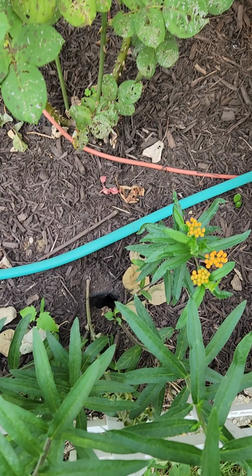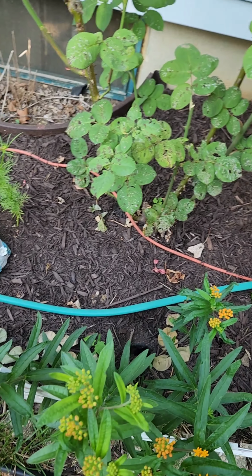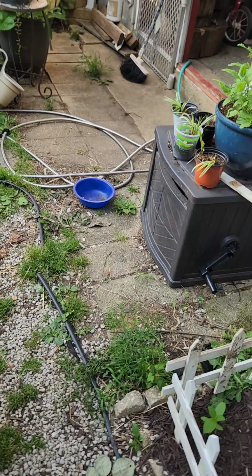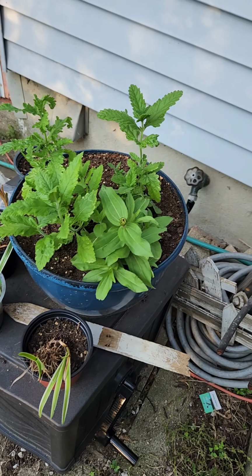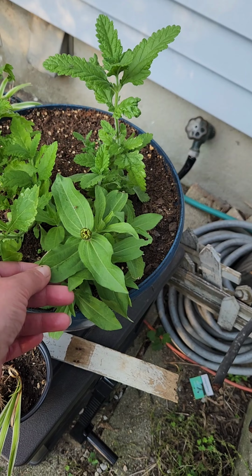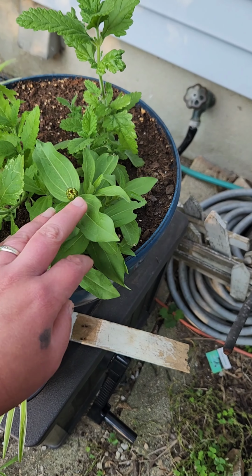There is a chipmunk hole at the base of my milkweed plant for the monarchs. I have some cosmos over there. Yeah, I did a lot of flowers this year. I always do flowers, but this year I went particularly heavy on the flowers. Here's some verbena. These are cherry profusion zinnias, so they will also stay pretty compact.